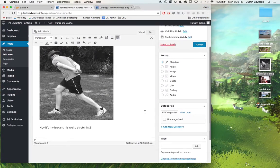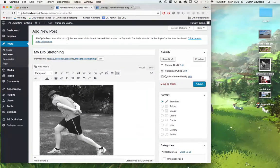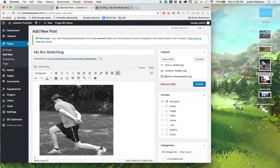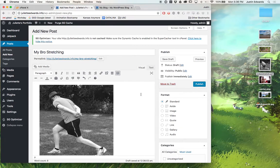Just give it a little caption, whatever. And then in a post, you generally want to walk through your right side column to make sure you're addressing all the options available to you, just so you know if you want them or don't want them.